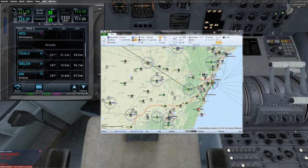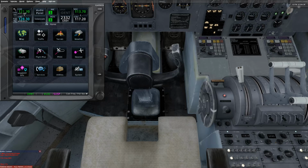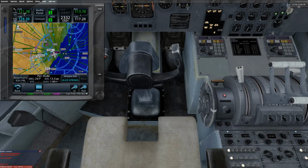Speedbird 16, start clearance. Speedbird 16, good afternoon, pushback and start approved, face north. Clear to push, clear to start, face north, Speedbird 16.